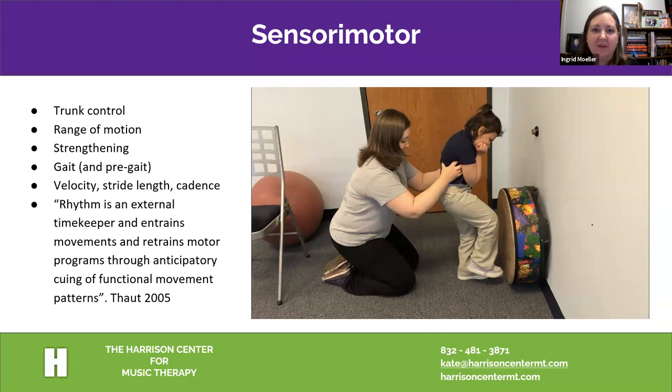So music therapists, we just want to make it really clear that we have a very specific scope of practice, and we are very careful not to go beyond it. So we work within a treatment team.